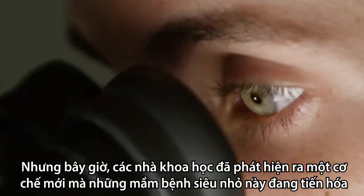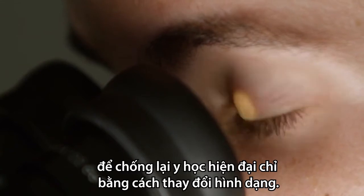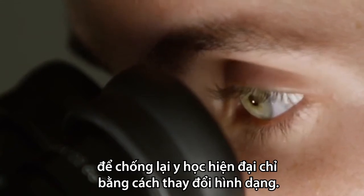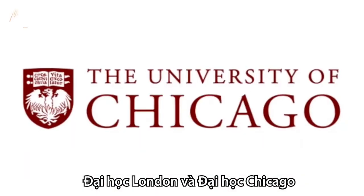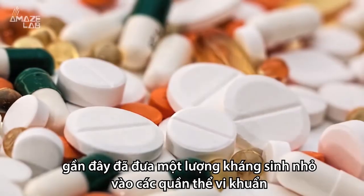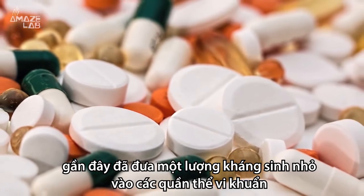But now, scientists are looking at a new way the microscopic pathogens are evolving to rally against modern medicine, simply by changing shape. Researchers from Carnegie Mellon University, University College London, and the University of Chicago recently introduced low levels of antibiotics into a bacteria population.